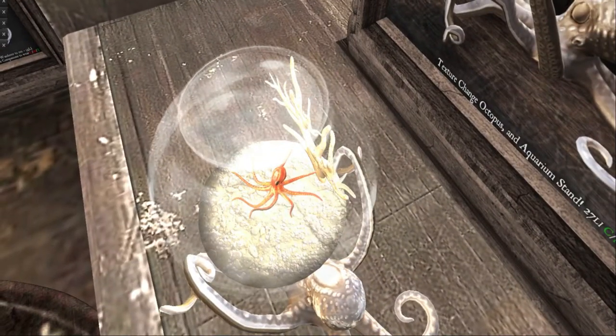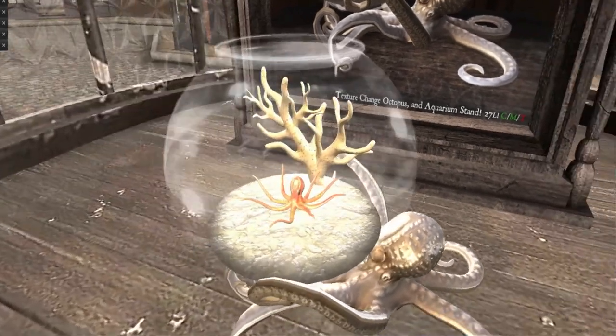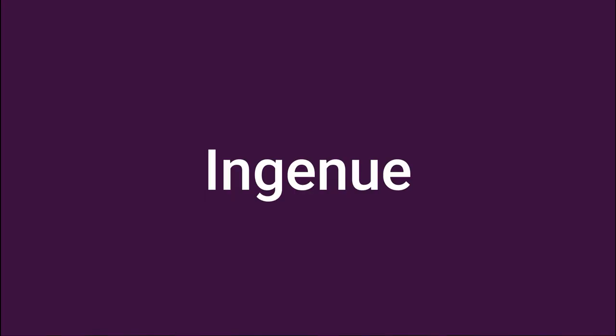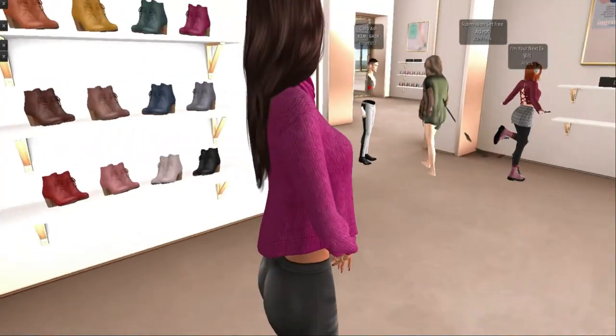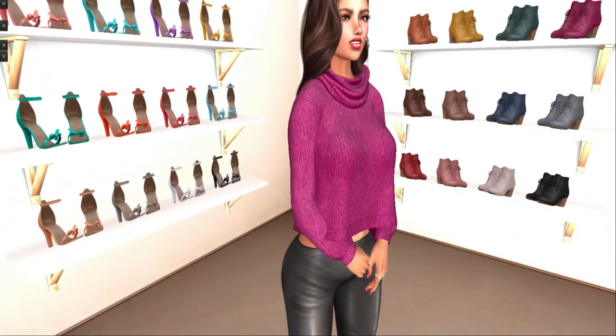All right, well, next up is our next store, and our next store is none other than Ingenue. And Ingenue has, for this week, a sweater called the Sylvie Sweater in 3 colors. And here you go, that's what the Sylvie Sweater looks like, in one of the 3 colors.